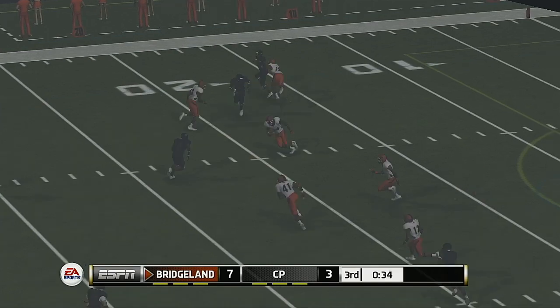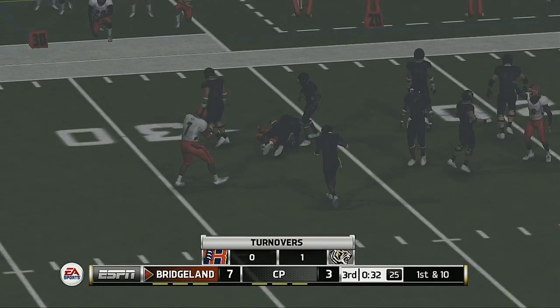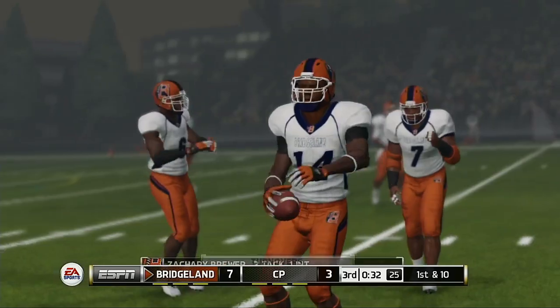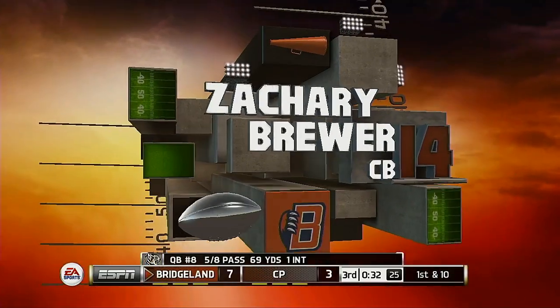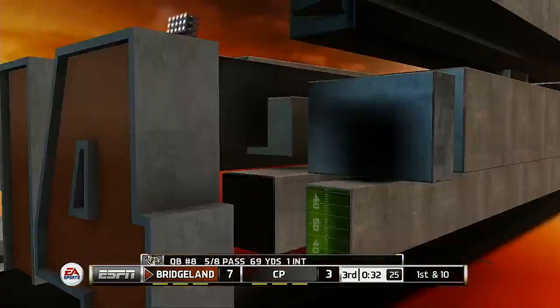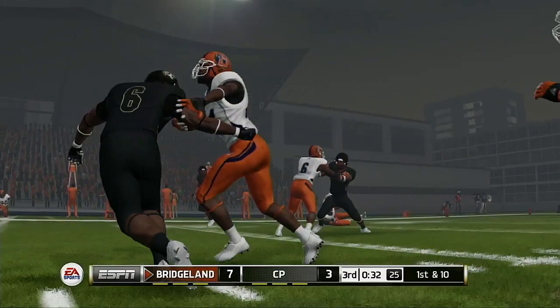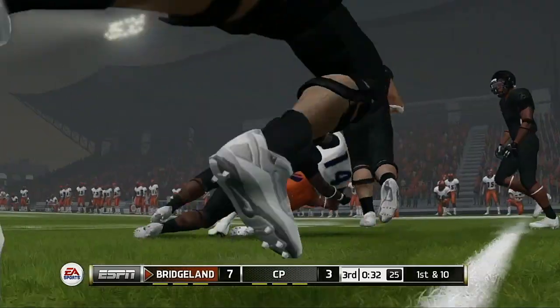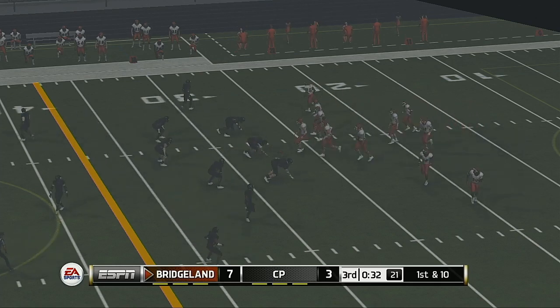To the left, and it's going the other way. Nice cover skill shown here this time. That's exactly what you want to see from your young corners. From their own 27-yard line, it's first down.